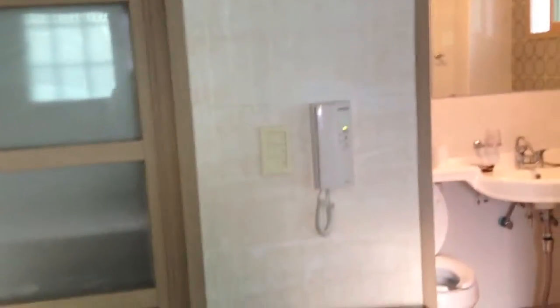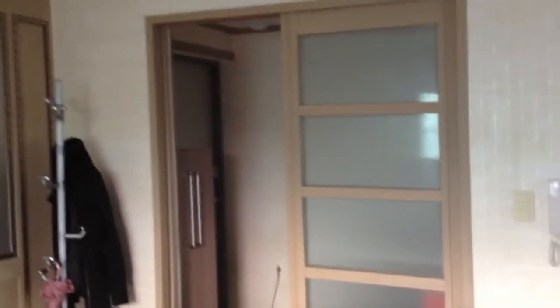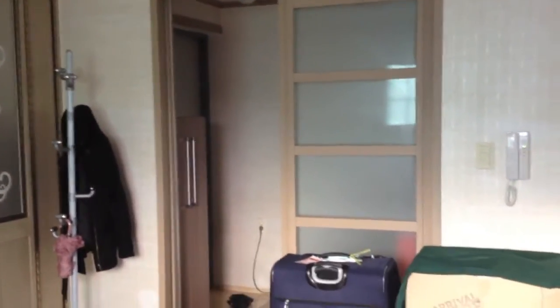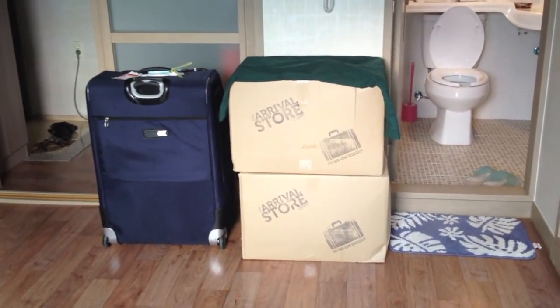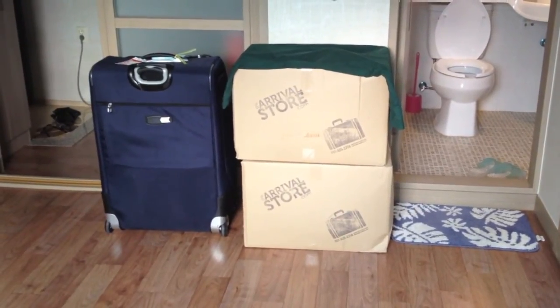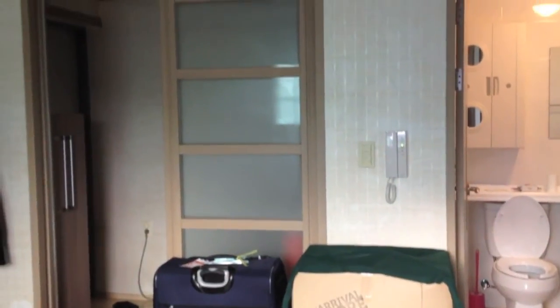And then we're back at the main wall where I come in. As you can see, that's the door where I entered. And then I just have some luggage and two packages from the arrival store, which has like my bedding. I ordered bedding so I can just pick it up while I'm here. So bedding and pillows and all of that good stuff. Can't wait to unpack. So that's it.